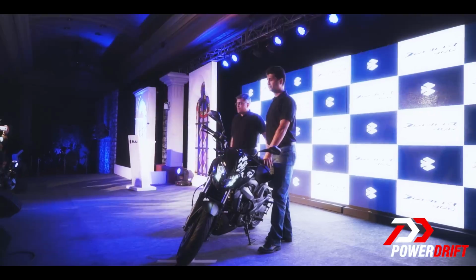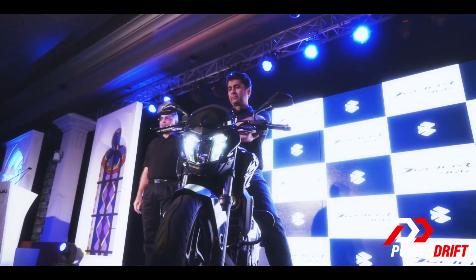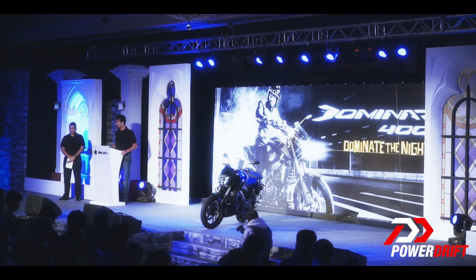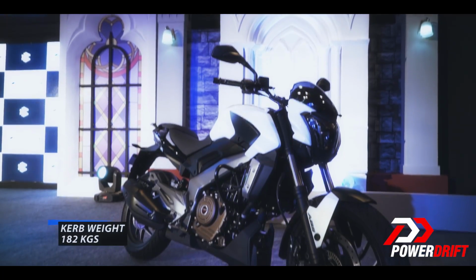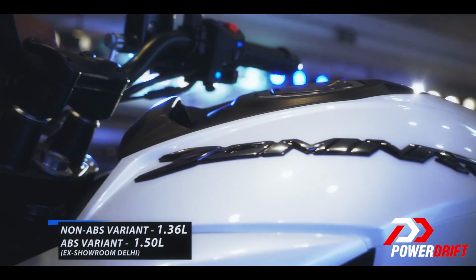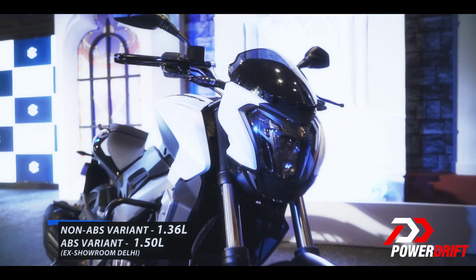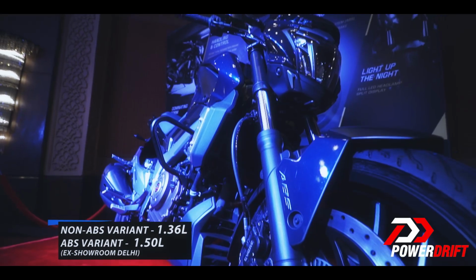Now, we haven't gotten any official word about the mileage of this motorcycle, but Bajaj have been incredibly aggressive with it and they want to eat into the market share of the established cruiser brands. In fact, Bajaj have gone as far as to say that if the Royal Enfield is like a sumo wrestler, this is more like a heavyweight boxer. And this is available to you at a starting price of 1.36 lakh rupees ex-showroom New Delhi for the non-ABS version and 1.5 lakh rupees for the ABS version. And you can book this motorcycle with a small token amount of 9,000 rupees online.